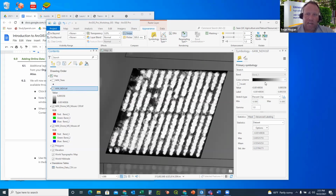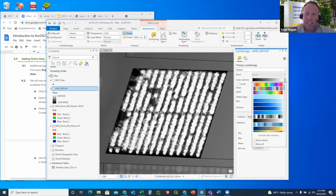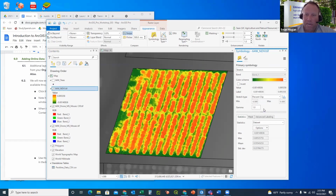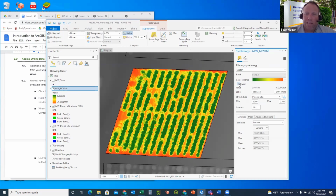Symbology will automatically be on the right since we were just working in symbology, but we'll click on it here regardless, just in case you haven't brought it up already. And let's change the color scheme to something a little bit more intuitive. Something that goes from, say, green to red. Uh-oh, that's inverted. So we can get around that by clicking the invert option, and now we have a nice NDVI image of the plant vigor.